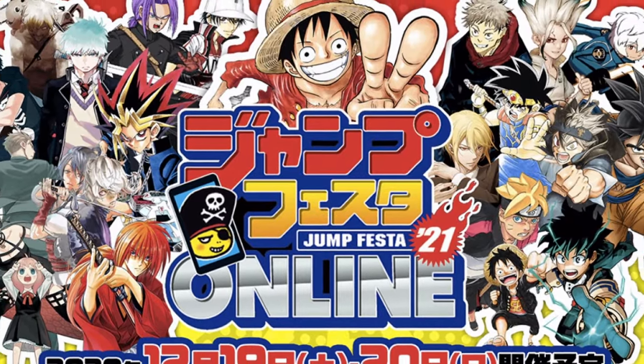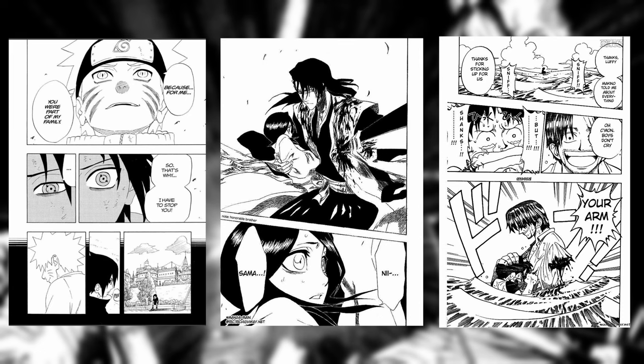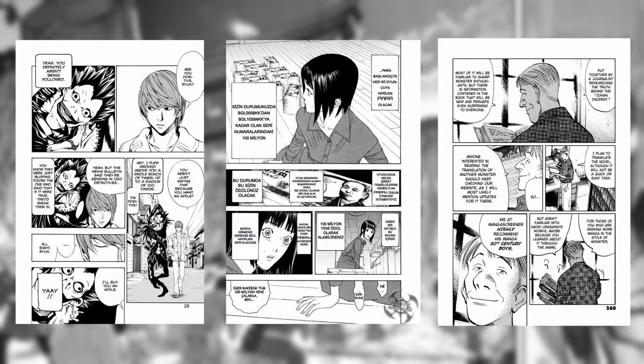Shonen manga typically features page layouts with a minimal amount of panels. If you look at these pages from Naruto, Bleach, and One Piece, you will notice how there aren't that many panels. On the other hand, more dialogue-heavy stories like Death Note, Liar Game, and Monster can use more panels per page to slow down the pace of the story.